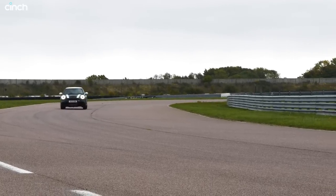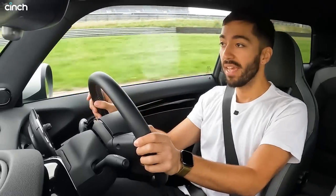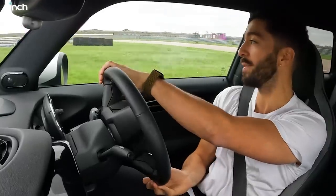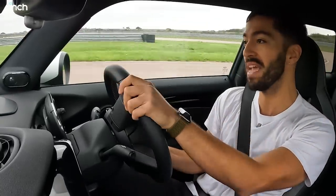You can play with the balance though. It's all under your right foot. Essentially, you go in to a bend, and if you want it to rotate, or if you want it to understeer, no, we got it. We made the corner. Well done. Mini's actually saved my bacon there.